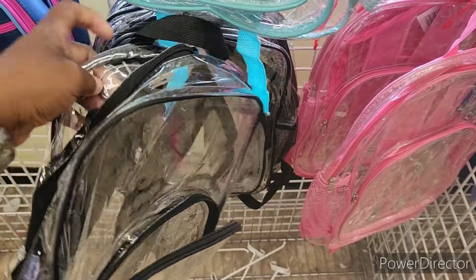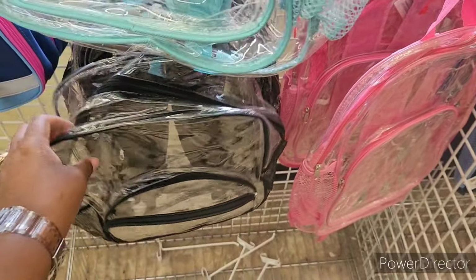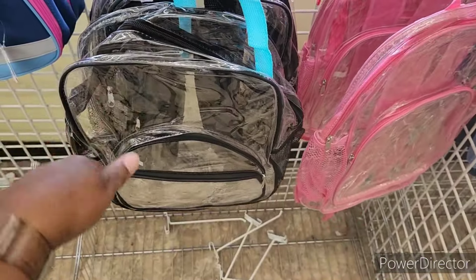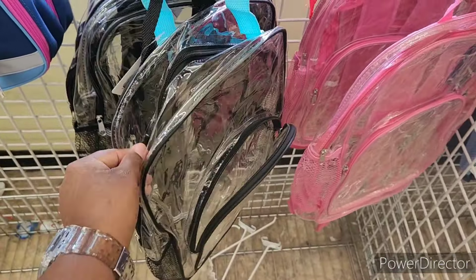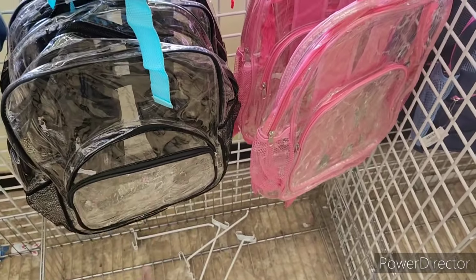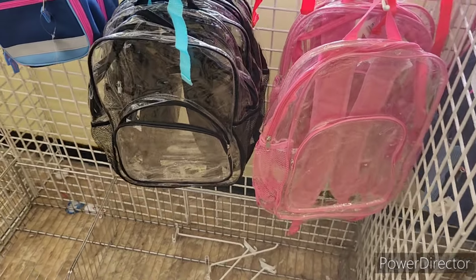And if your child uses a Chromebook, they already have a case too, so you wouldn't have to put it inside of here. But if you have one of those kids with a whole bunch of books and binders, this is not going to be the best option for you, because I can just see that going left. But if you're minimal, then that would work. All right, let's move on.